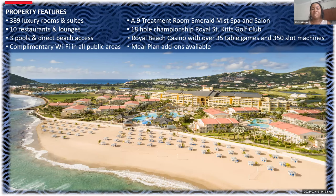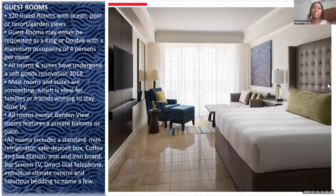Just as additional information, we do offer complimentary Wi-Fi in our public areas, and we have meal plans available on site, anywhere from our all-inclusive plans to breakfast only, if your clientele are interested in that. We do have beverage-only packages. We also have breakfast, lunch, and dinner, or breakfast and dinner. So whatever you need, we have a bit of everything to offer.